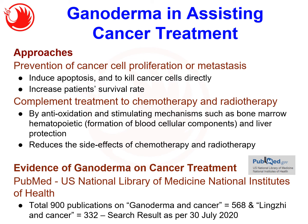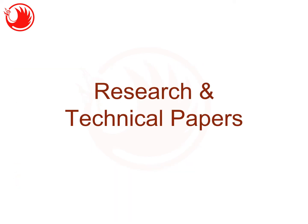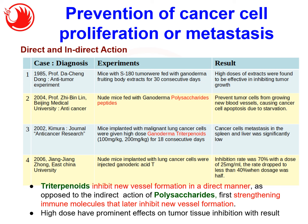As I mentioned, there are about 900 evidence-based studies published in PubMed. You just do a Google search, you can find related studies on Ganoderma and cancer or Lingzhi and cancer in the database. Next we will look at the research and technical papers. Here are a few examples of those research papers.